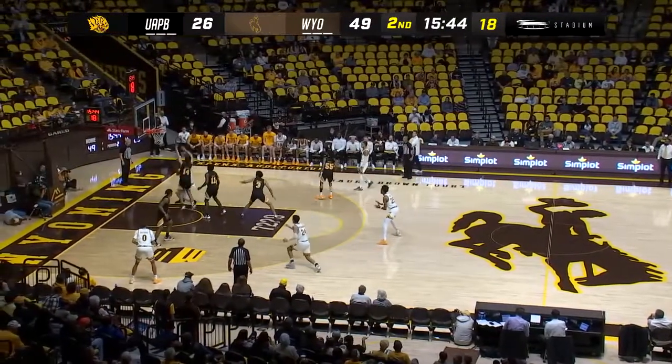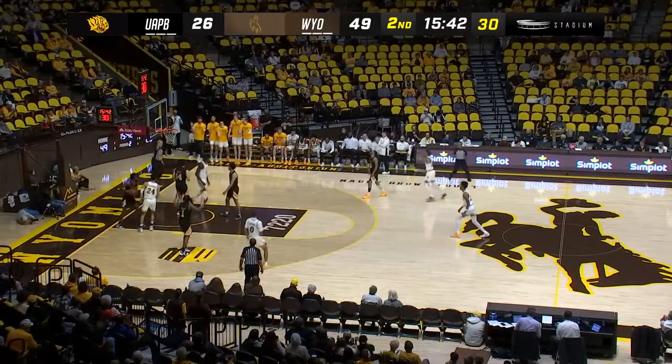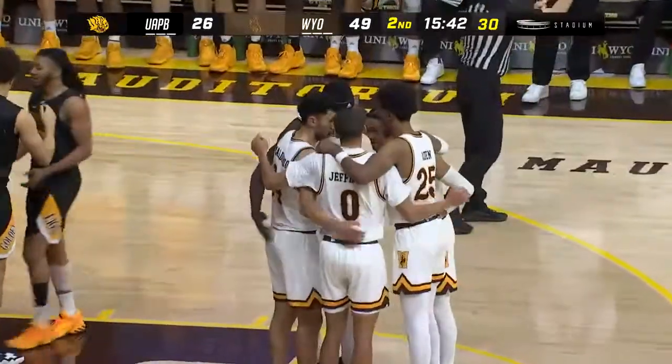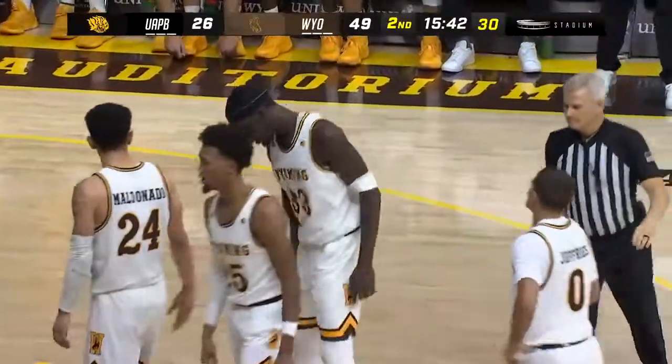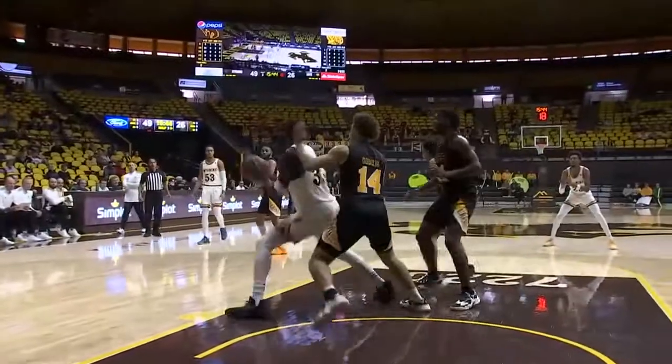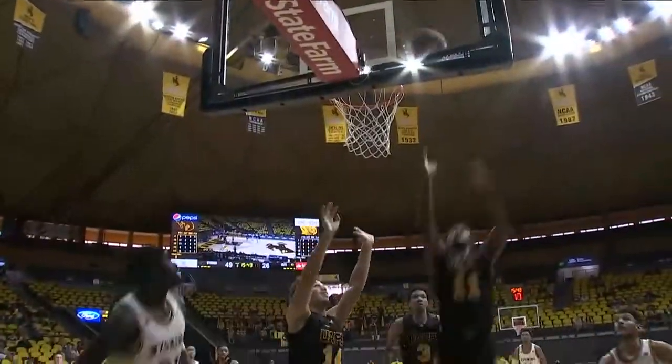Going back down to EK. And that's no good, and once again he's going to go back to the line as Harris draws the foul. Brian, so many times when you start picking up and extending the court defensively, you're going to give up easy baskets here closer to the paint.